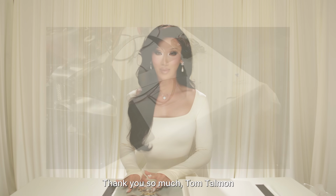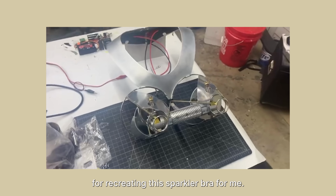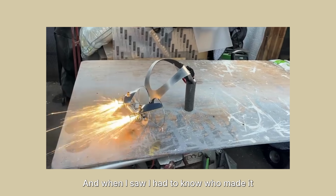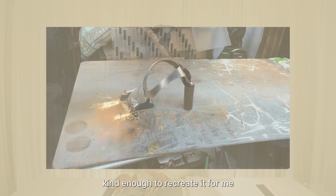Thank you so much, Tom Tauman, for recreating this sparkler bra for me. Gaga was the first inspiration for the sparkler bra, and when I saw it, I had to know who made it, and Tom Tauman was kind enough to recreate it for me.